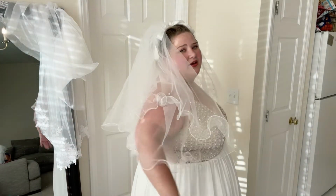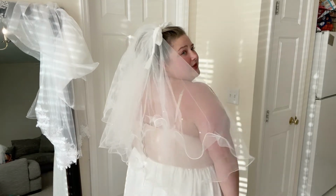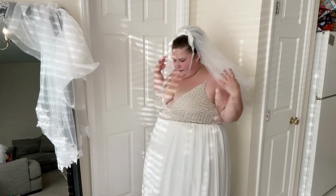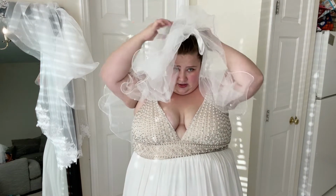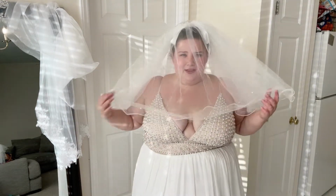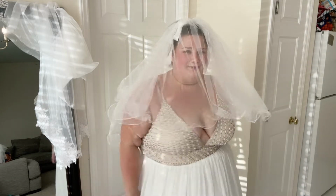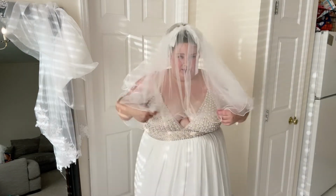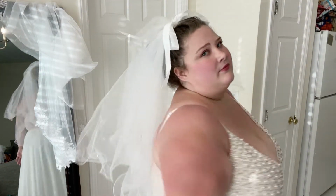So I don't love that, but I do love how it's got all the ruffles all over it. I think that's really pretty. This is how far it goes in the back. And I don't know if this one's meant to be worn over my head at all, like if I were walking down the aisle, but it does have that extra material. I just feel like it's kind of weird with that bow. Maybe it's not, I don't know. I feel like a lamp in it. This feels like a lampshade to me for some reason. But it is really pretty. It's just probably not something that I will go with. But it's pretty and it has good shape to it.